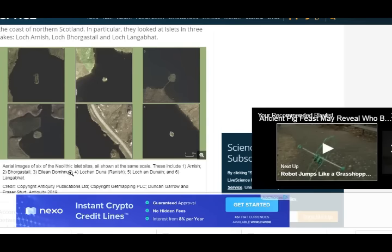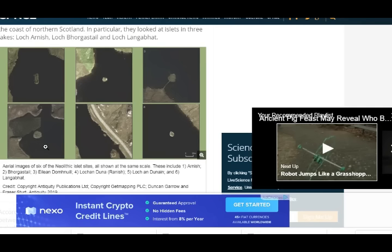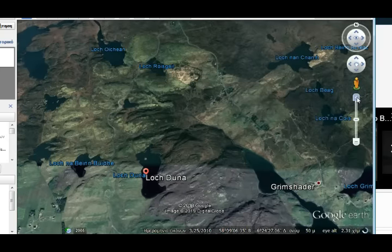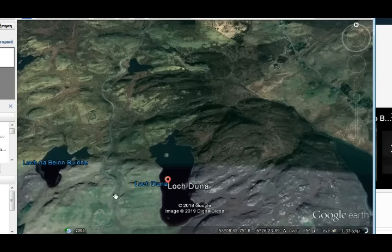Aerial images of Neolithic islets include number 1, Arnish, Burgastale. Where's this? This number 3 is Eileen Dom Nuil. Number 4 is Loch Duna. We just saw that before. Number 5, Loch An Dunain, and 6, Langebat. Duna we saw before. Loch Duna is right there. Again, let's look at it from the sky, from Google Earth. And let's see why they were built.